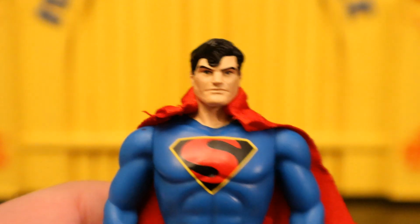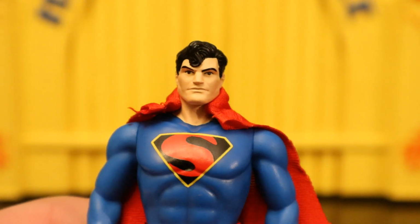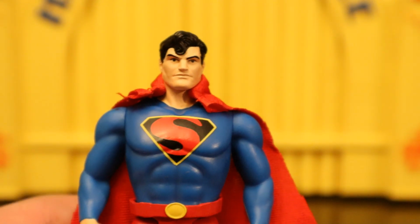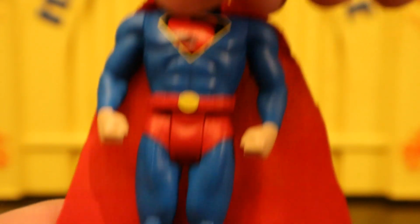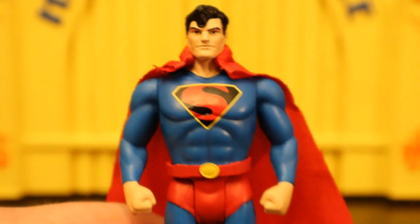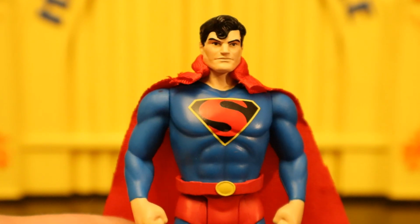So, starting with his face here, he does have that signature curl. It kind of has a little bit of a Christopher Reeve vibe to it. Old school Superman logo on his chest. This one is surrounded by black, which is kind of different. His suit is totally blue, no gloves. Then he has red trunks, red belt, and red boots. Cloth soft goods cape. Exact same articulation that I demonstrated pretty much the entire line. And it's a good looking figure.